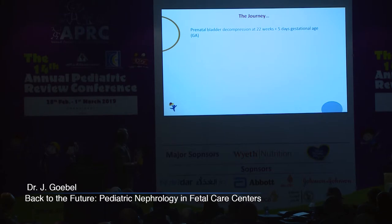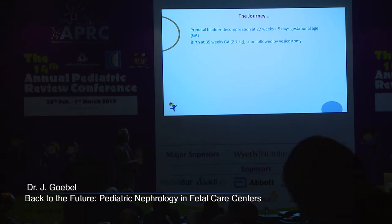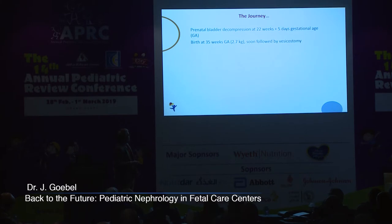And so the bladder was decompressed with a prenatal procedure, and then things went quite well for almost the rest of the pregnancy. There was a little bit of early delivery, and a few days soon after delivery, obviously, there was a vesicostomy placed to bypass that bladder outlet obstruction, to provide ways to have urine come out.